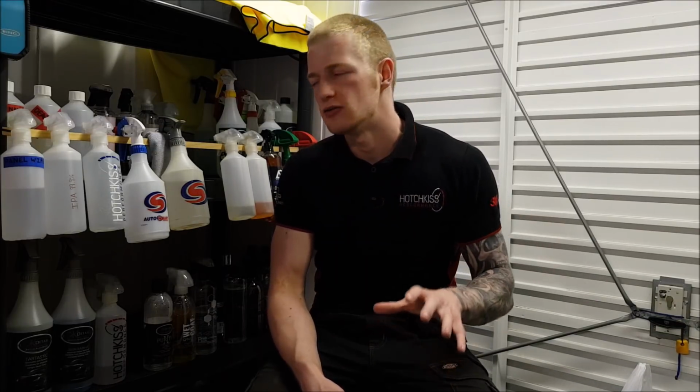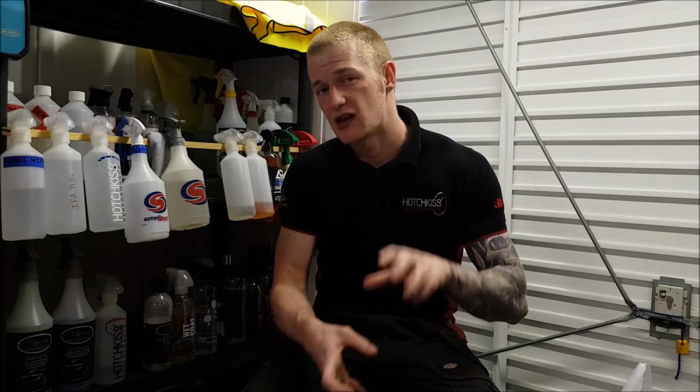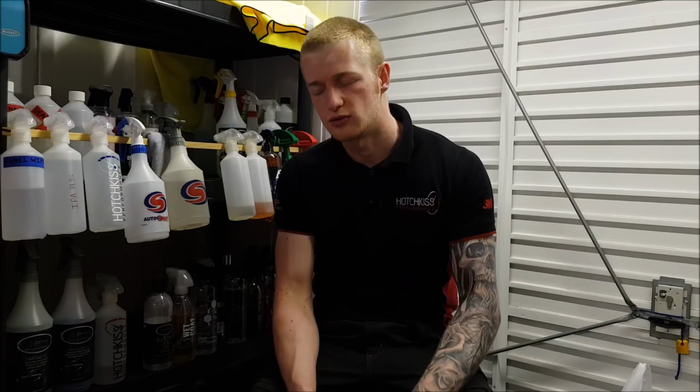So price wise, the entire range is around £10.95 for 500 millilitres. In the case of the shampoo, it's £9.95. I would say about pretty much the same as other brands at that kind of volume of product. You can get some of the range in 4 litres. I'm not sure if you can get it all. I will have to check that. Just head over to XL Detailing Supplies to find out. But yeah, 4 litres or 500 millilitres depending on your preference.